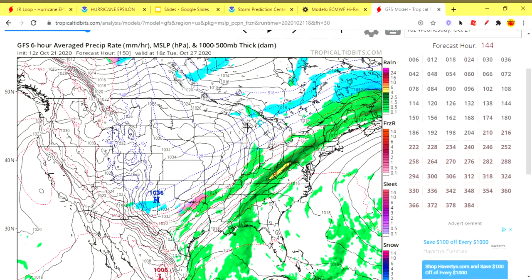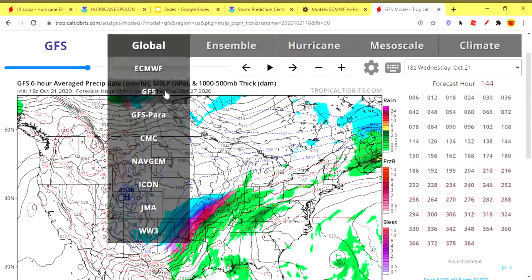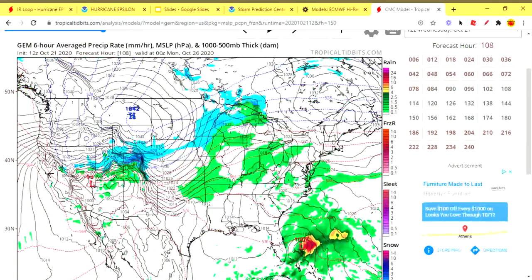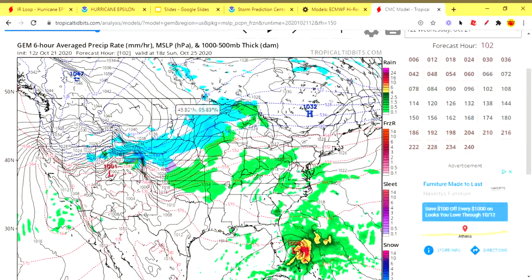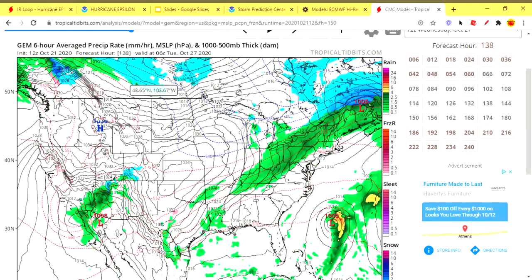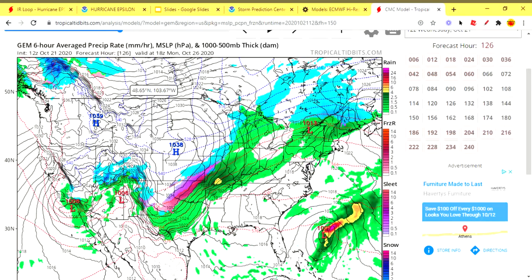Now, the GFS has not been a whole lot consistent. It really uptrended with the past run. Let's see what the CMC is saying. All right, so the CMC has our blast of snow for the northern Plains. It has it a little bit earlier than the GFS, though. And it has it fizzling out really quickly, and not even getting close to Dallas.